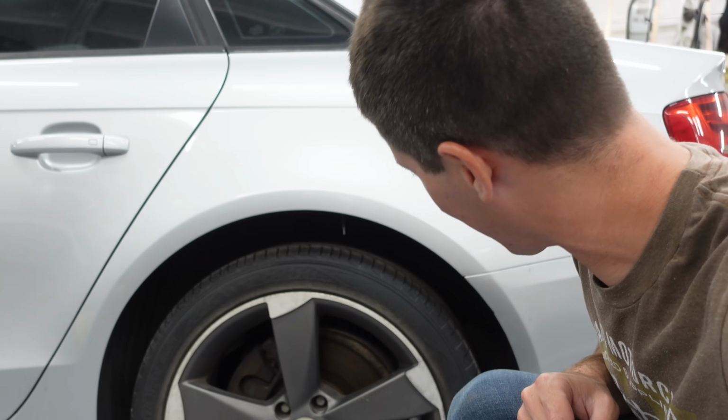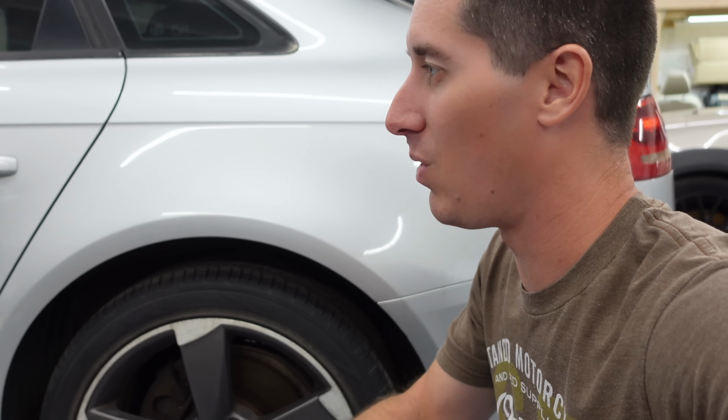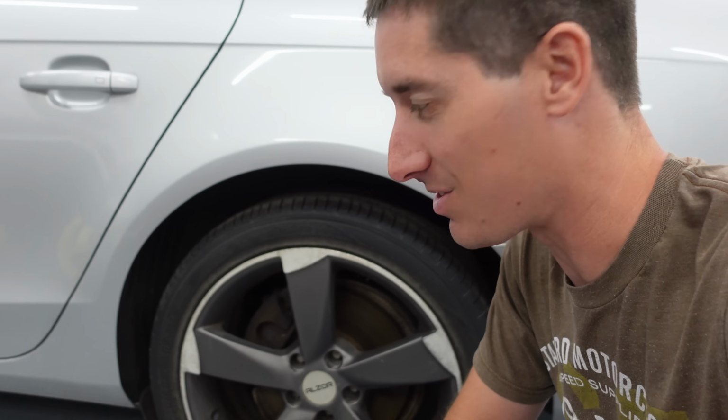The tires in the back are different. They're Kumhos, also new though. That's kind of interesting. Dated 23. Who put one set of tires on 6 months after the other set of tires? I don't really know how that happened, but this Alzor center cap here looks a little bit better.